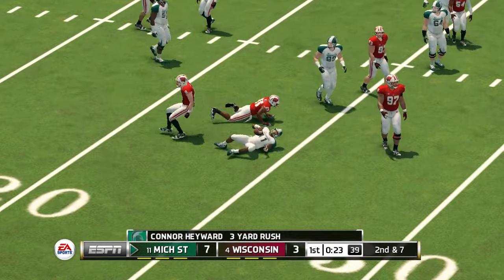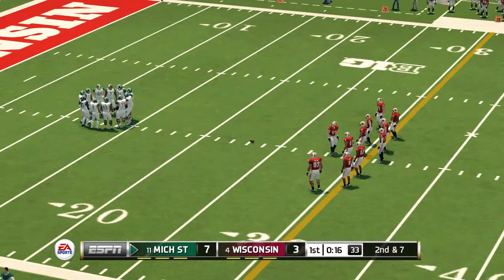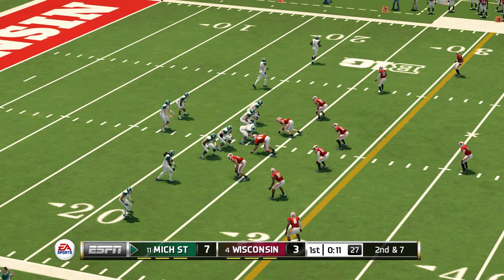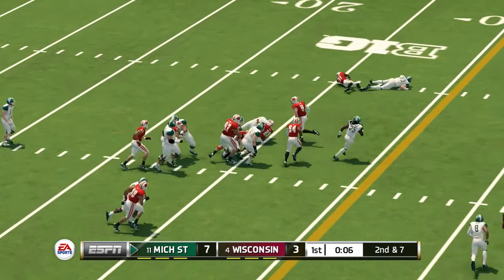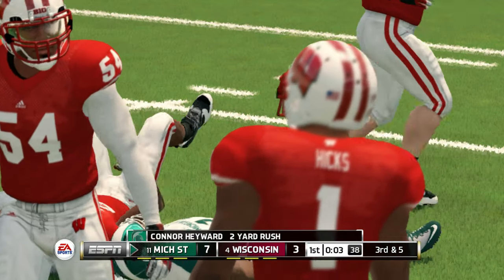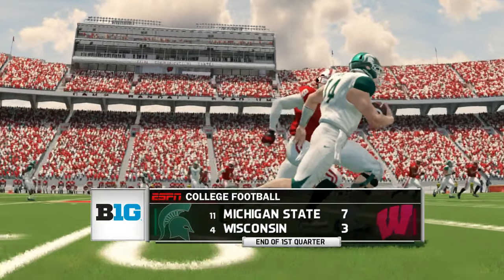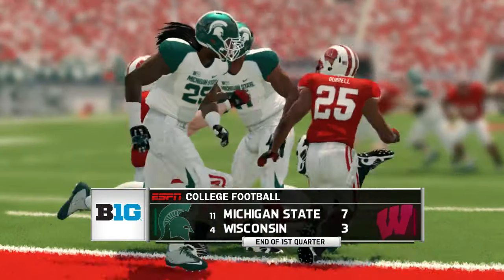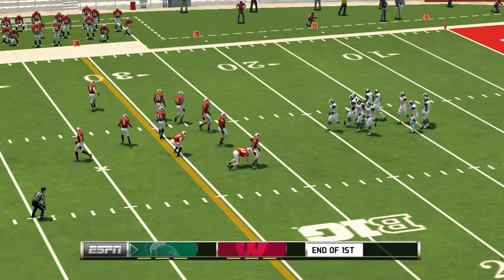He's brought down in the open field. From their own 23-yard line. Second down. Michigan State is up four. And he's tackled at the 25. Credit those two defenses in that first quarter, or blame the offenses for a lack of production. The Spartans lead it by four. And we're ready for more football here in quarter number two.